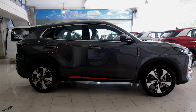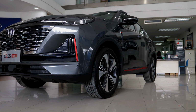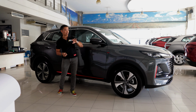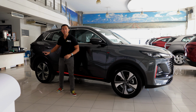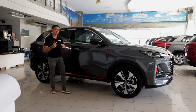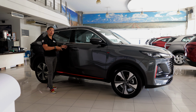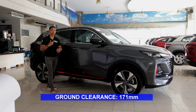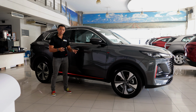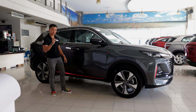Now behind the wheels of this vehicle, we get four-wheel disc brakes, and for the suspension, we also have a McPherson front suspension and an independent multi-link rear suspension. Now, the ground clearance of the CS55 Plus Hype stands at 171 millimeters, which tells us all that this, my friends, is a true city crossover.